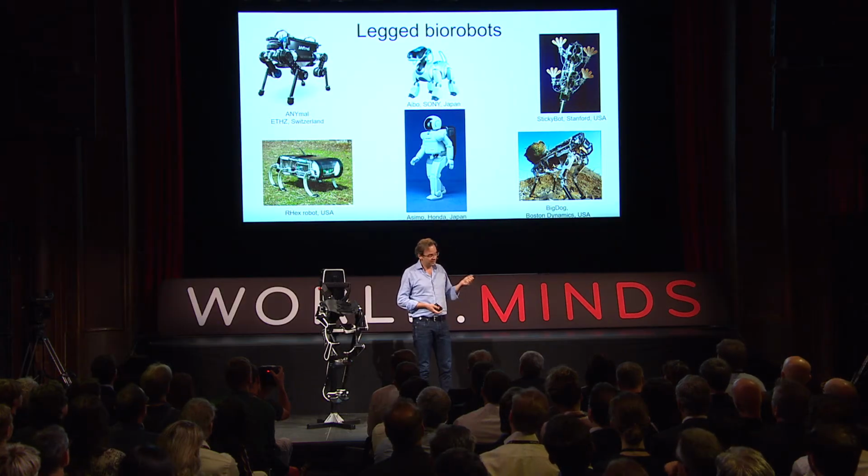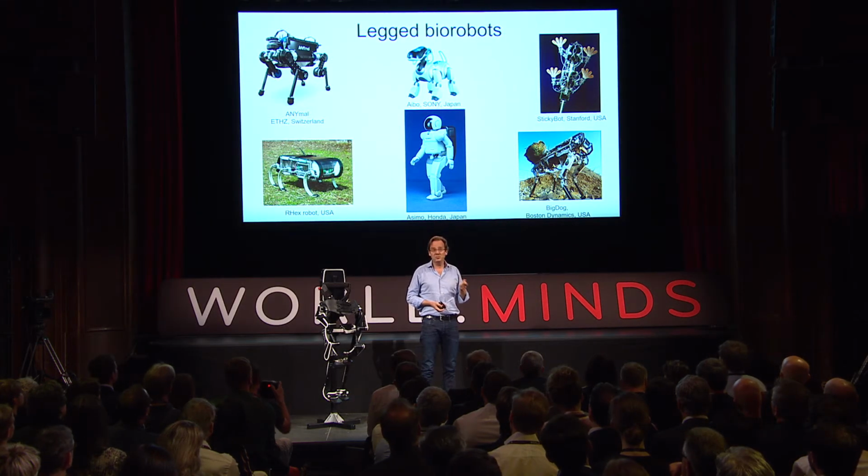But understanding how all these components interact is very complex. There are very complex relationships between the reflexes, the body, the environment, and the CPGs, the central pattern generators. So my message today to you is we need robots. We need robots to investigate this. So robotics and biorobotics is a very cool field of research.